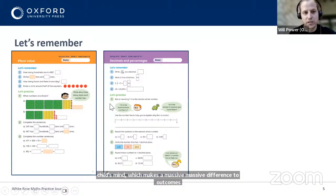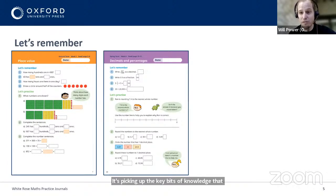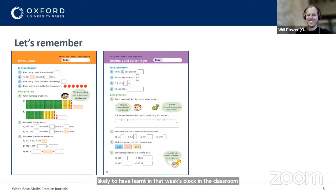And then you can see, this is from a primary practice journal, but you've got those 4 questions at the start, which is that retrieval element. And then the let's practice part is essentially what this product is, and that's why it's called a practice journal. It's picking up the key bits of knowledge that the child is likely to have learnt in that week's block in the classroom. That word likely was a whole area to itself. I will come back to that.